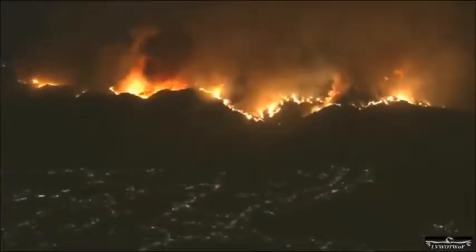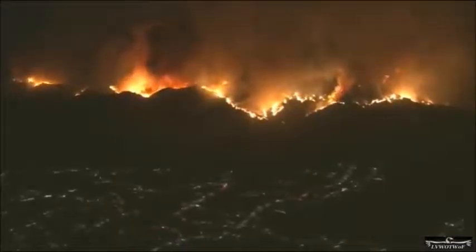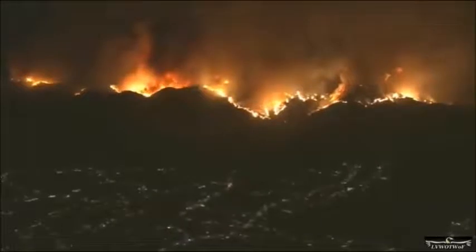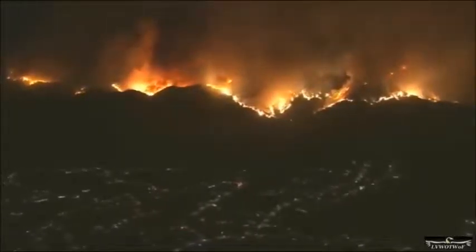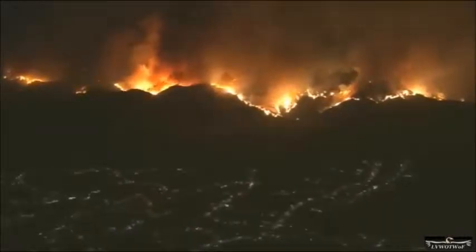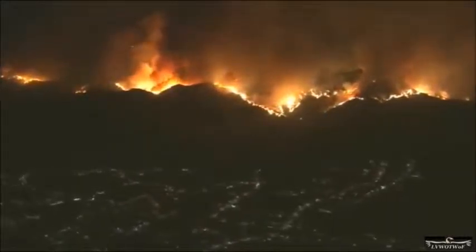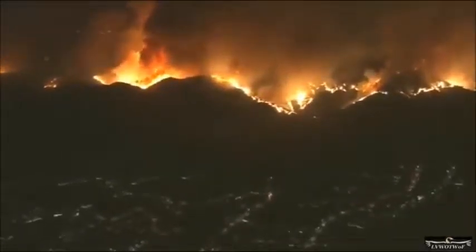Wonderful. So we're just getting information from our assignment desk that they are talking about mandatory evacuations out here in the Bryce Canyon area, McClure Canyon area. The LA City Fire making an official announcement right now that this area is under a mandatory evacuation. So we've been watching these flames working their way down.